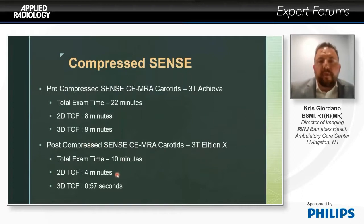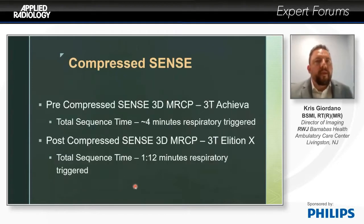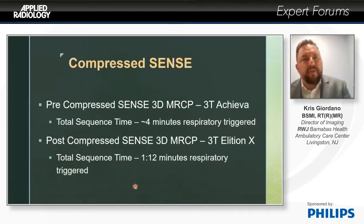Again, as I said, the 2D time of flight, 4 minutes, 3D time of flight, 57 seconds. Well, 57 seconds may sound like it's almost too fast, and sure, there's a tad bit of noise in the image, but it's diagnostic. It's patient compliant. And again, when we talk in terms of decompressing our department and reducing foot traffic, maintaining that social distancing and decompressing our waiting rooms, we really accomplish that by the utilization of compressed sense.